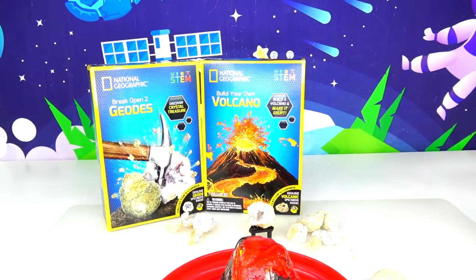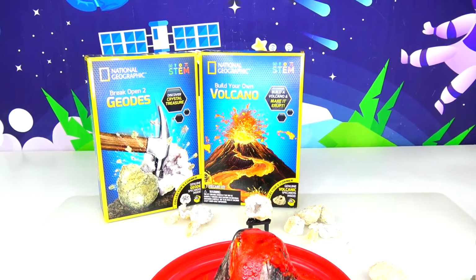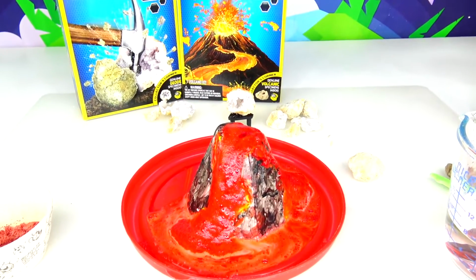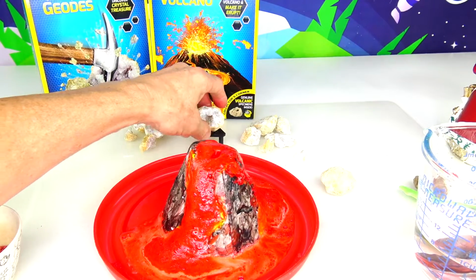Alright guys, that does it for today with the 2 National Geographic kits, the Break Open 2 Geodes and the Build Your Own Volcano. There is our volcano, and there's our crystals we smashed earlier.